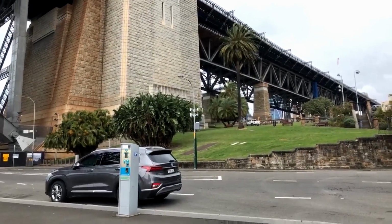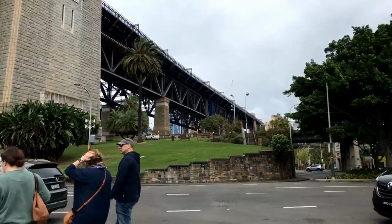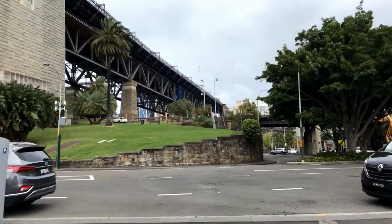I'm just reading everyone's comments. Antique street lights. Oh, is this what you're talking about? These ball-shaped ones.